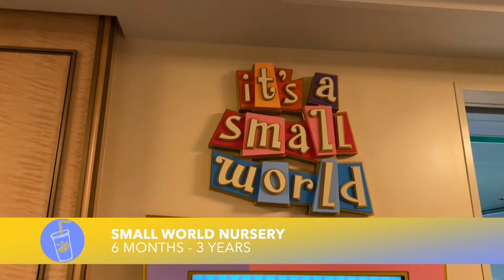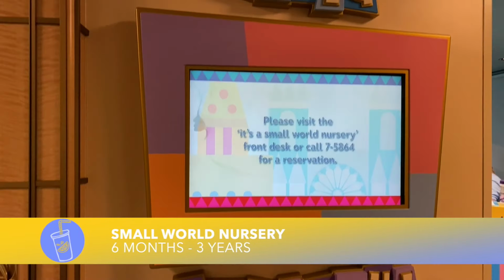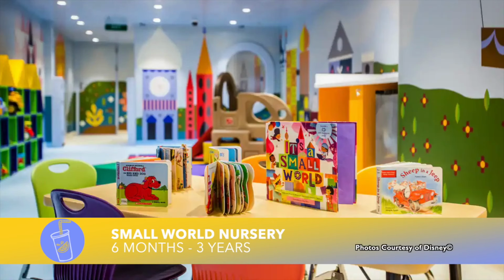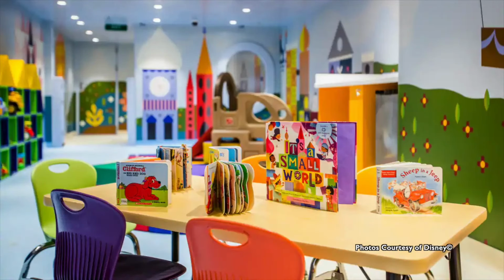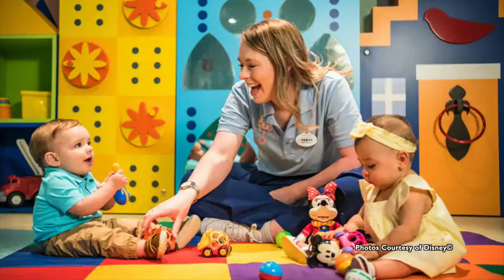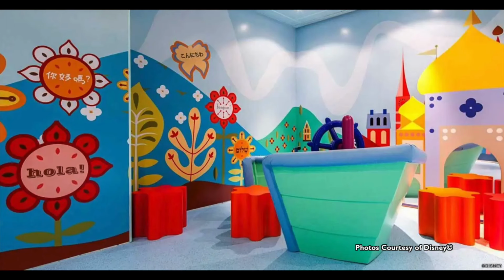For kids under 3, DCL does offer a nursery for an additional cost. At the It's a Small World nursery, they have a main play area, a separate quiet room for naps, and an acclimation zone to help kids adjust to the new environment. Advanced reservations are strongly recommended.